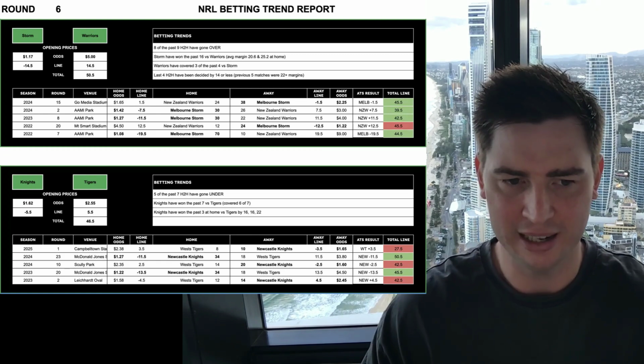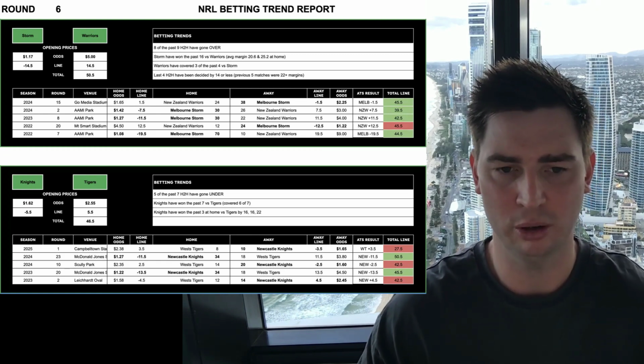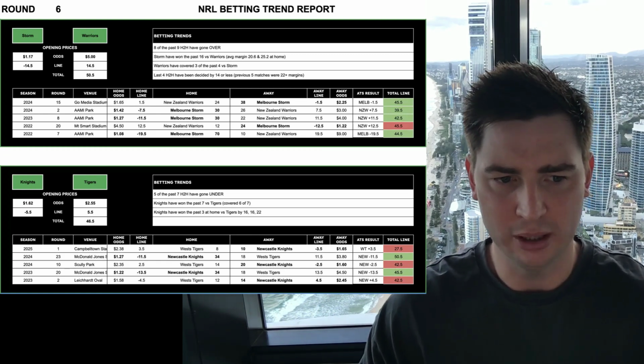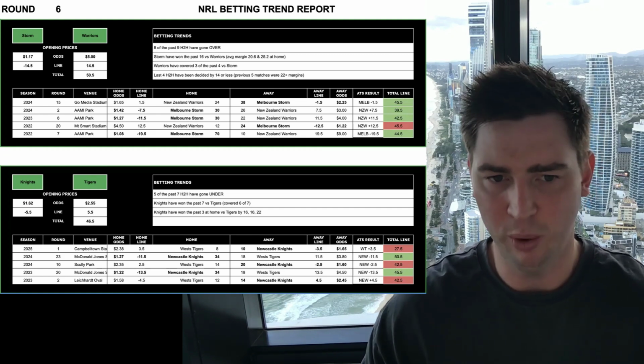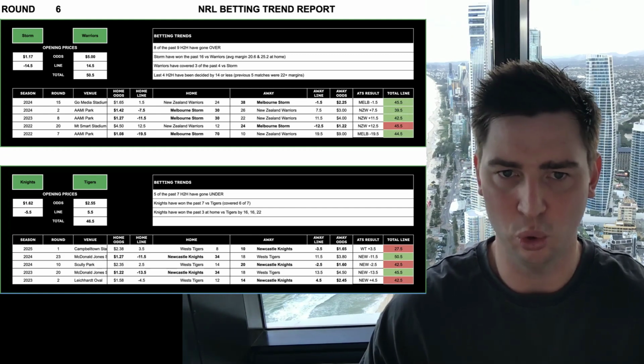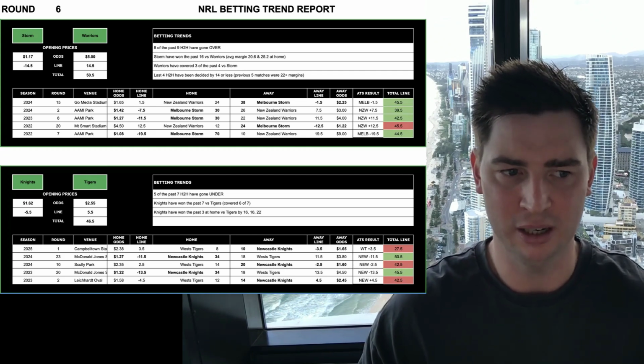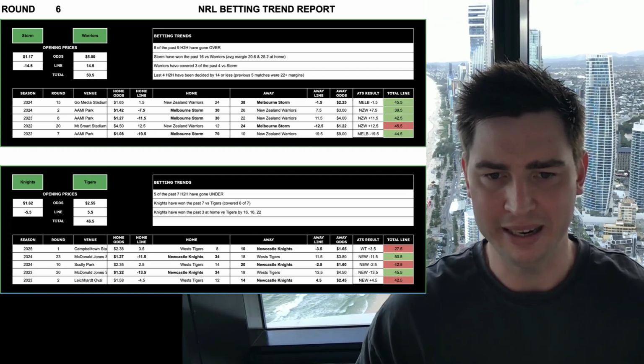But I like the Tigers here to go against the trend of recent history between these 2 sides, with strong chances of winning. From a total perspective, the reason why I think Tigers win is because I think all the points in this game are with the Tigers. Unless Tigers lapse defensively, Knights are going to struggle to score, and they're just making way too many errors to give themselves that chance. Yeah, that's how I'm looking at the final game of the round.